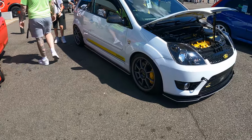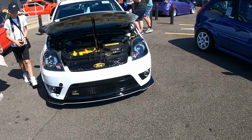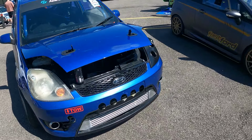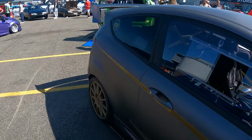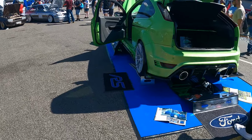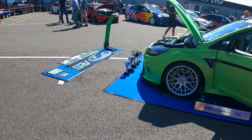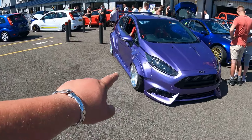Nice white Fiesta with all the Mantune bits and carbon fibre. We've got a track Mark 6 there, Mark 7. Some nice motors over here. Look at this one, super clean. All his trophies lined up at the front. Wide body Mark 7.